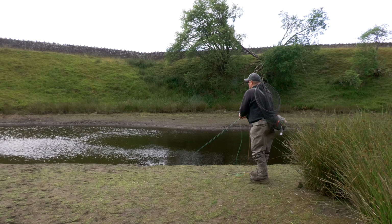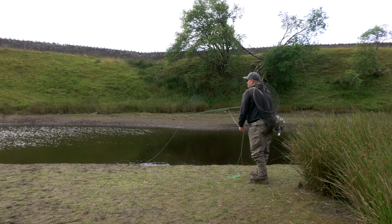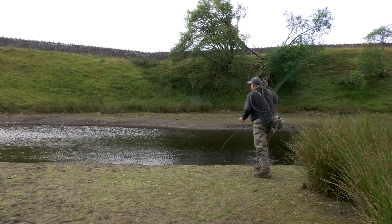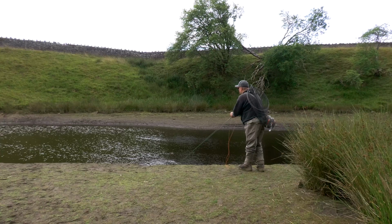I'm probably expecting more of the fish to be just where the channel nips in, just above the tree trunk, which you can't really see. You can see the roots of it when we get down there. It's important with an intermediate line like this, it doesn't really want to sink, so just give it a couple of pulls to get in touch and also to just sink it below the surface.